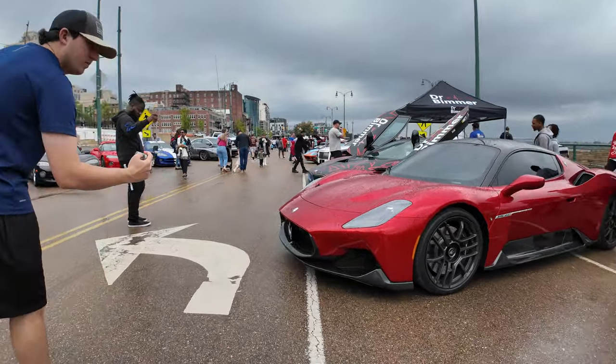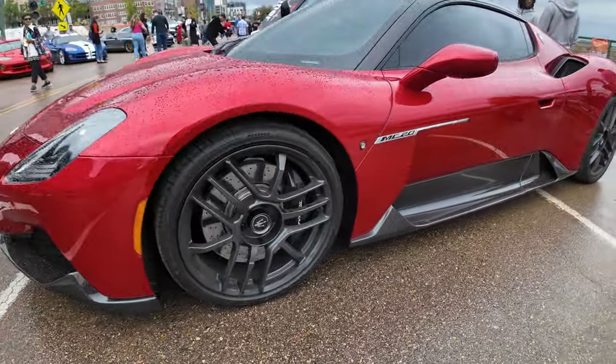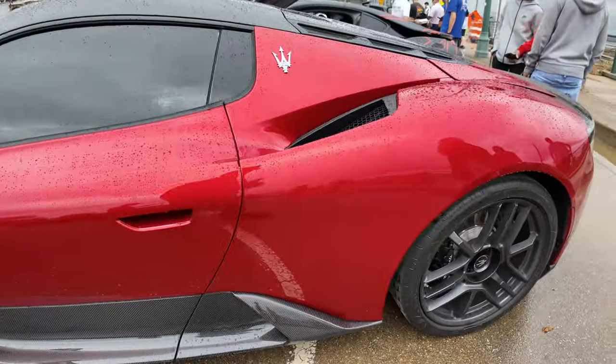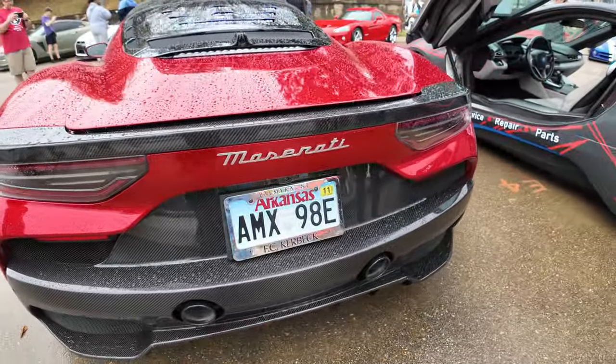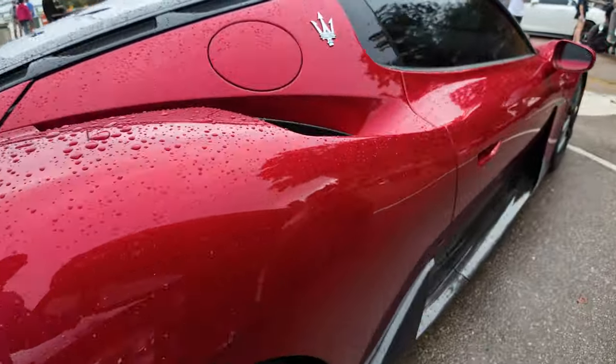Got the Maserati MC20. You don't see these every day. Excuse me. Definitely don't see these every day. MC20s. Real dope.